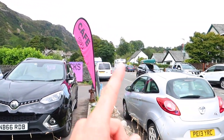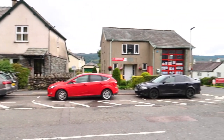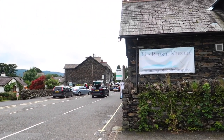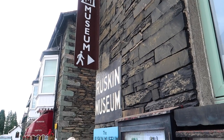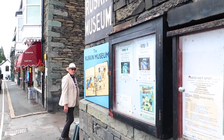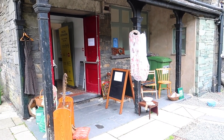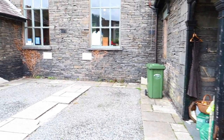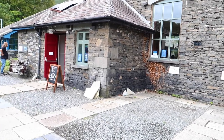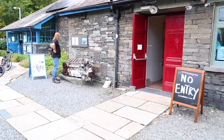This road here, carry on down that way, you get to Ambleside. What I'm going to do though is turn back and head on to the Ruskin Museum. Just up the alleyway before you get to the museum is this vintage antique type shop. Just had a look in through the door, looks like some interesting stuff in there. If you're into your vintage kind of stuff.